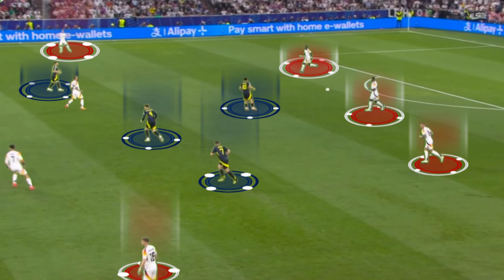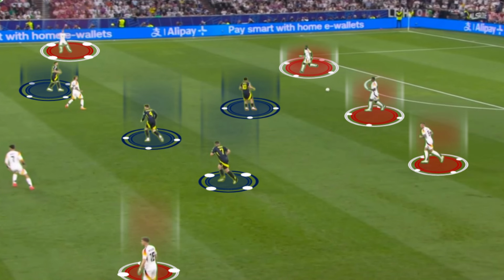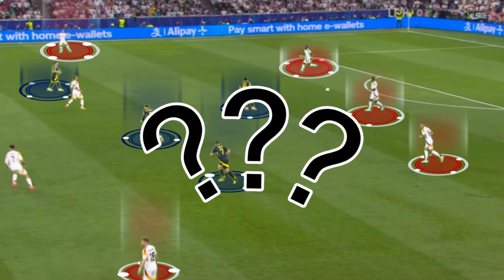And here we have Germany's build-up. On the face of it, it looks very similar. There are 3 players behind Scotland's press. Scotland's press is very similar to Germany's. There's a centre forward and 3 attackers taking up narrow positions and preventing passes into the midfield. So why was it that Germany could progress seemingly easily?